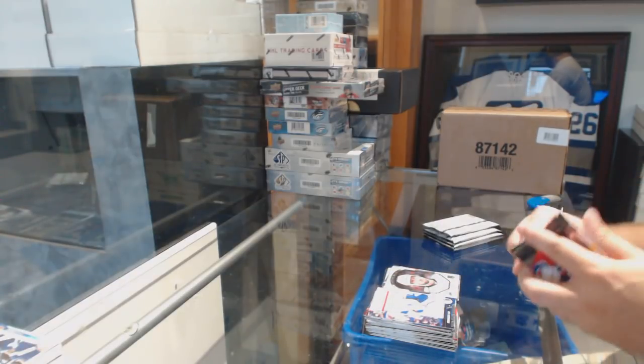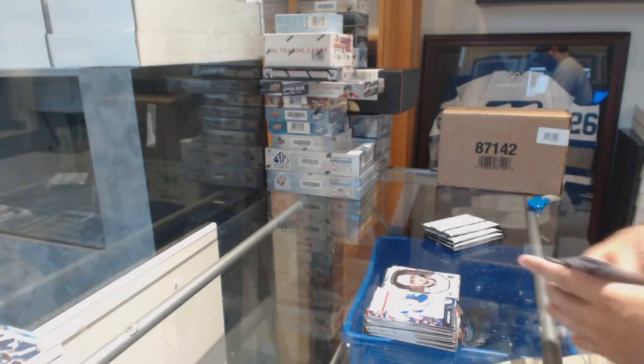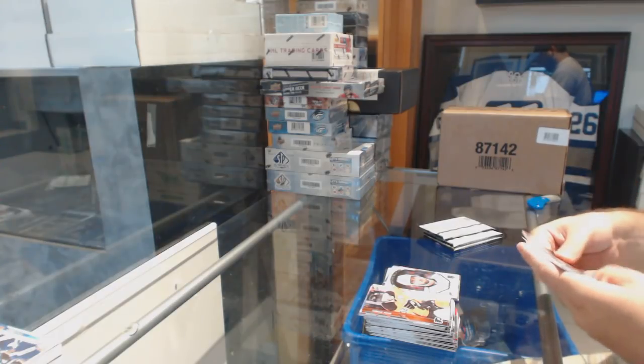I can't remember who McDavid came with in these normally. I'm trying to remember in my head which player it was.